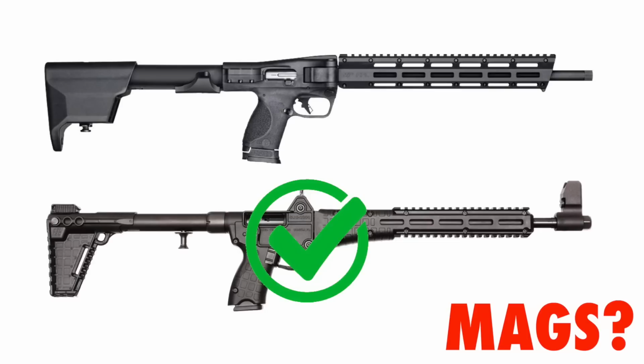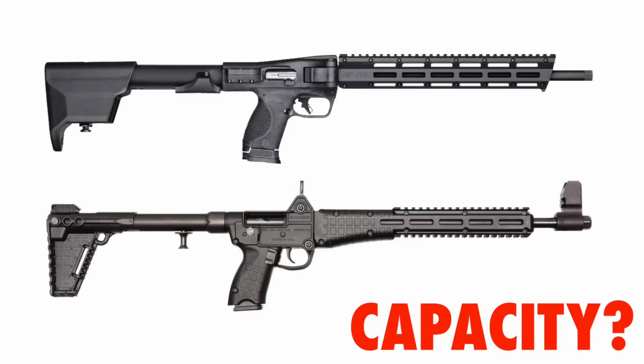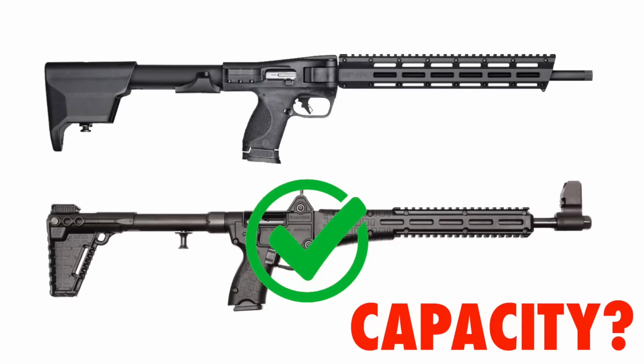Another thing relating to the magazines is capacity. Since it does take Glock magazines, and since Glock magazines come in a greater variety of capacities, including higher capacities, you're going to have an advantage with the KelTec if you want higher capacity. So if that's what you're basing your decision on, well then the KelTec would be the gun for you.